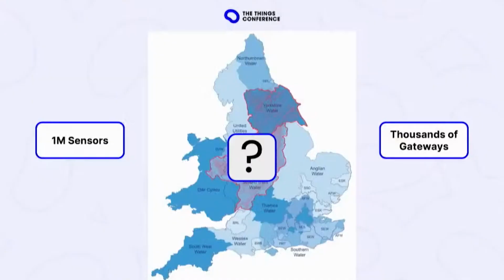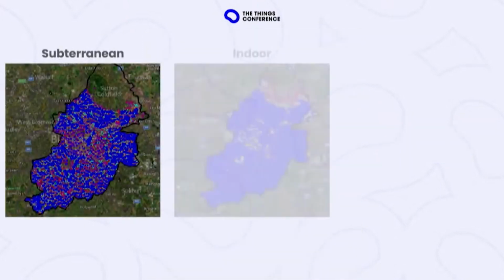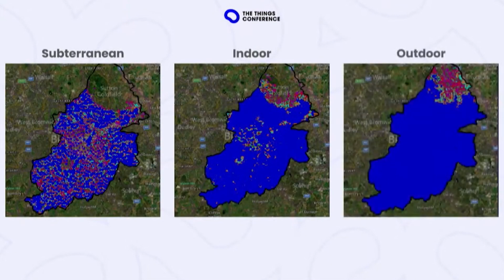If things go well, if Connexin continues on the trajectory that it thinks it's on, doing what we're doing and being successful with water companies, the numbers that we're anticipating by 2030 is there'll be between 11 and 15 million sensors on our network. It's huge. It's massive. And of course, thousands and thousands more gateways.